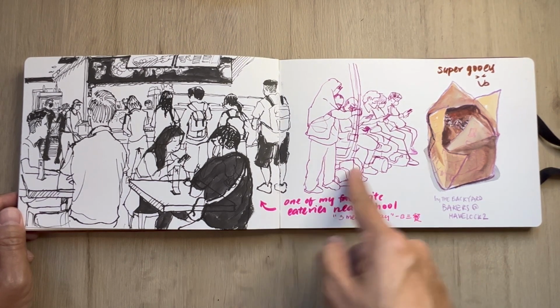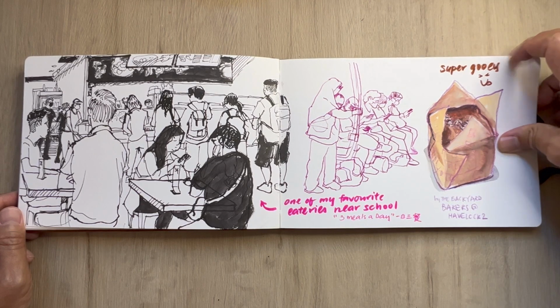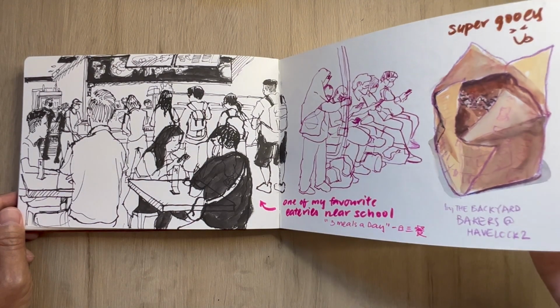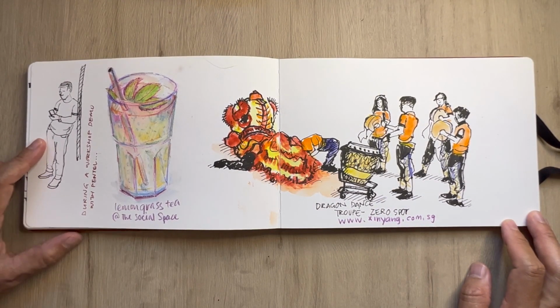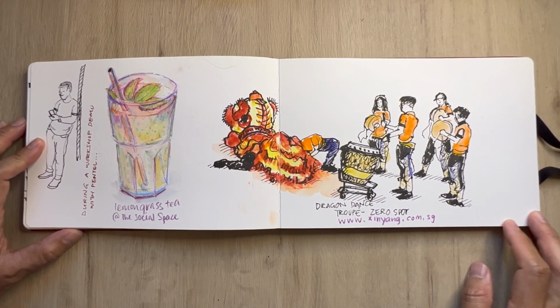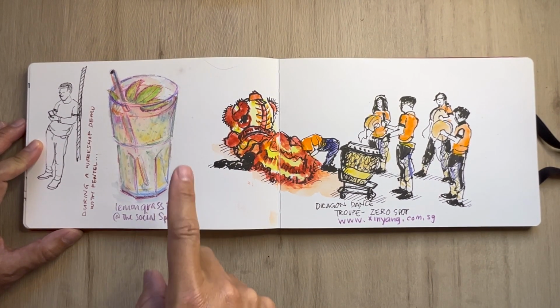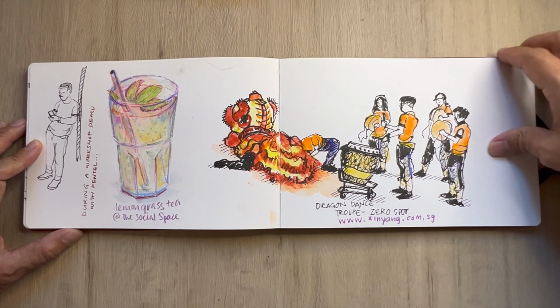Alright, so more train sketches and another super gooey chocolate cake from my friend Adrian. Thank you so much for this treat. A quick train sketch before a demo session using Pentel's watercolor pencils. I had a workshop session, in collaboration with Pentel Singapore, at the social space at Kereta Ayer.